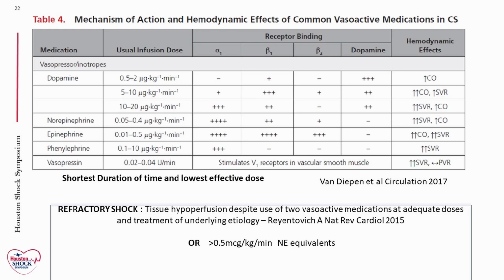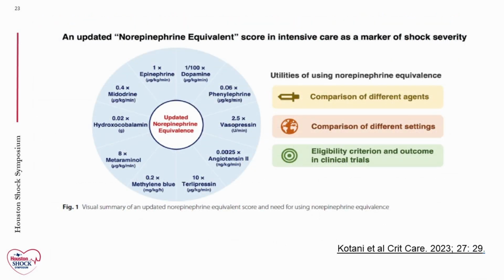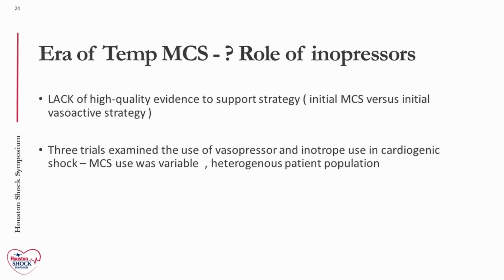One important caveat is that you want to use pressors for the shortest duration of time and lowest effective dose. When you have persistent tissue hypoperfusion with 2 vasoactive medications, or if you're using more than 0.5 mcg/kg/min of norepinephrine equivalents, then you need to escalate to mechanical circulatory support. This slide summarizes how you calculate the norepinephrine equivalents. And then there's really a lack of high-quality evidence to support an initial MCS strategy versus a vasoactive strategy.